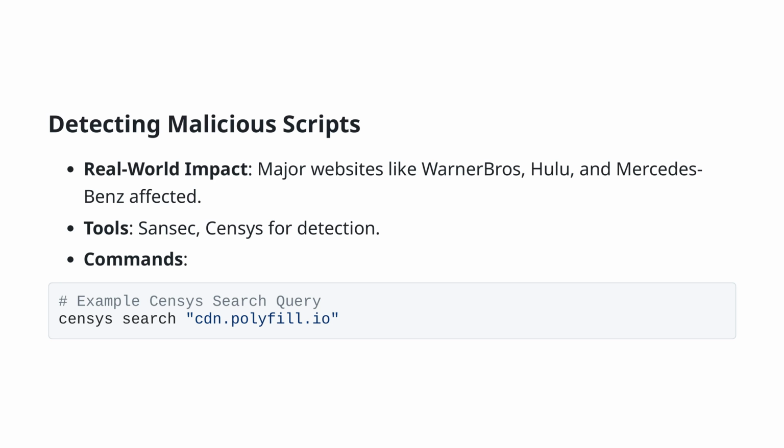In this slide, we are focusing on detecting malicious scripts, specifically detailing the real-world impact of recent events. Prominent websites like Warner Bros., Hulu, and Mercedes-Benz found themselves affected by the malicious activities stemming from the ownership change of Polyfill.io. To identify such malicious scripts, tools such as Sansec and Census prove vital. Sansec is particularly effective for e-commerce platforms, while Census offers a broader scope of detection across various domains. An example command you can use with Census to search for these malicious scripts is: census search cdn.polyfill.io. This command allows you to identify occurrences of the compromised Polyfill.io URL across the internet, facilitating timely responses and mitigations.